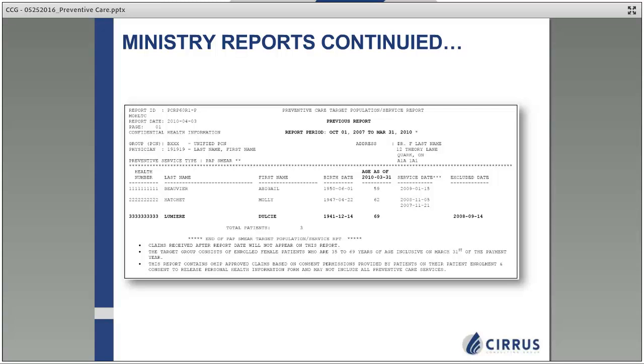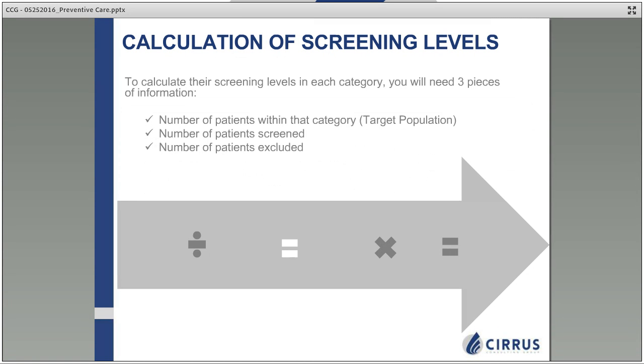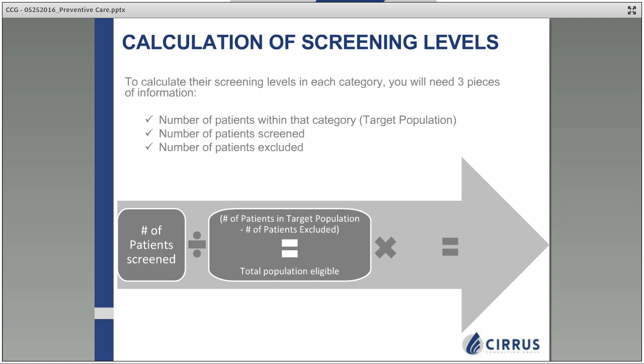Unfortunately, it still is coming by paper. Some of you may, in the next little while, hopefully, once the ministry gets their act together, get it electronically. But for now, it's still coming by paper. And what we're going to do to calculate the screening levels: we're going to take the number of patients screened. We're going to divide it by the number of patients in the target population, taking away the patients that are excluded for various reasons. Multiply that by 100, and you're going to get your screening level percentage.